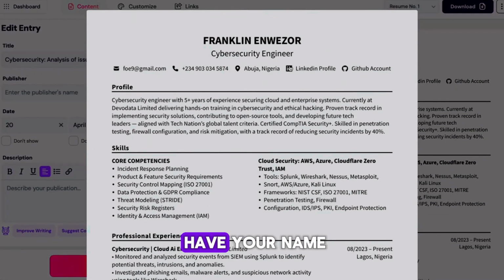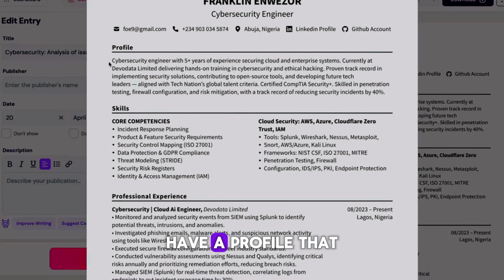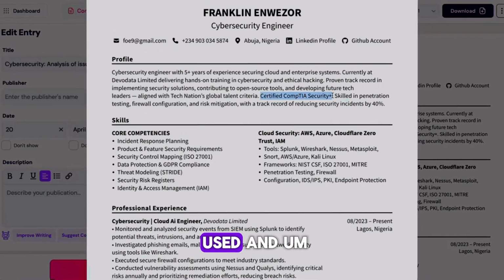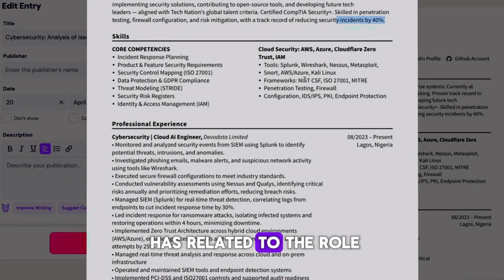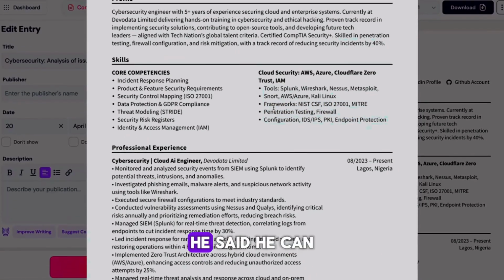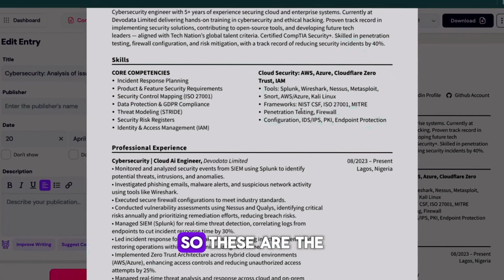Now, in summary, you have your name, what you do, your email, your contact address, and your LinkedIn profile embedded so they can click and be led to your LinkedIn page. You also have your GitHub account, and your profile that talks about what you've done, the technologies you have used, and the certificates you have acquired. It also talks about your impact, your core skills related to the role, and the tools and technologies you can use. The frameworks you can see here: he said he can use Node, AWS, Azure and Kali Linux. So these are the key skills.